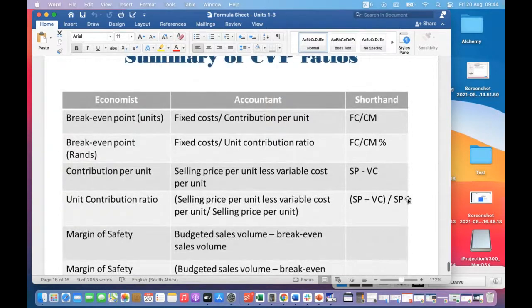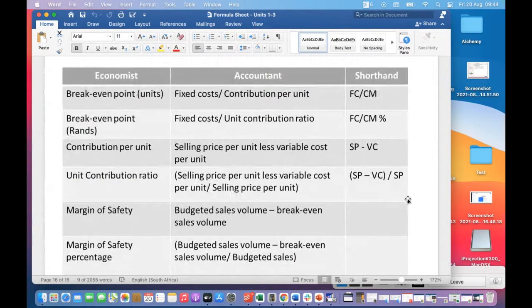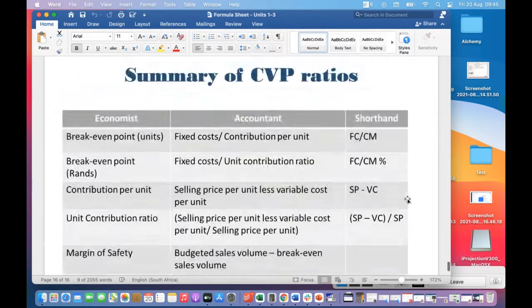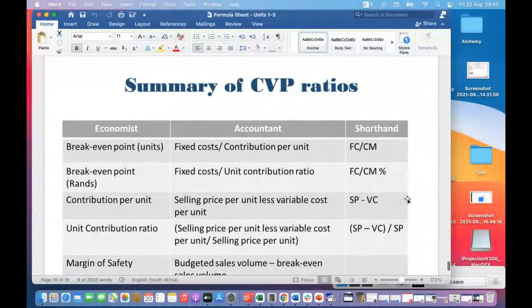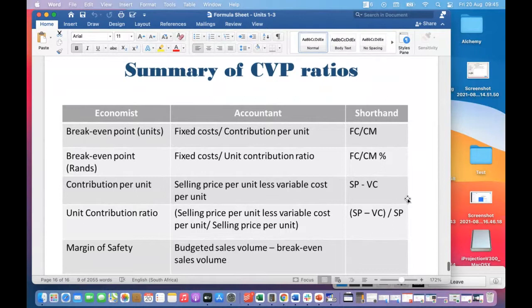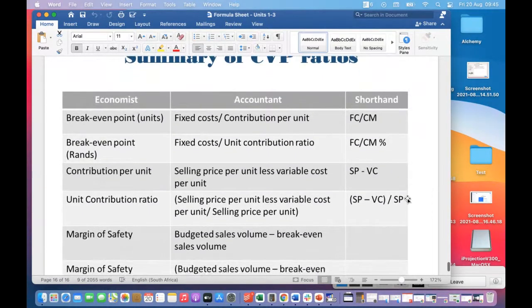Now your learning unit three, you might as well go there since it's in the formula sheet, but we haven't yet gone through the slides. This is actually a good learning unit. Here, all that you're doing is you're doing break-even analysis, okay, and they call it what? Cost-volume. Cost-volume price analysis. CPV ratios.